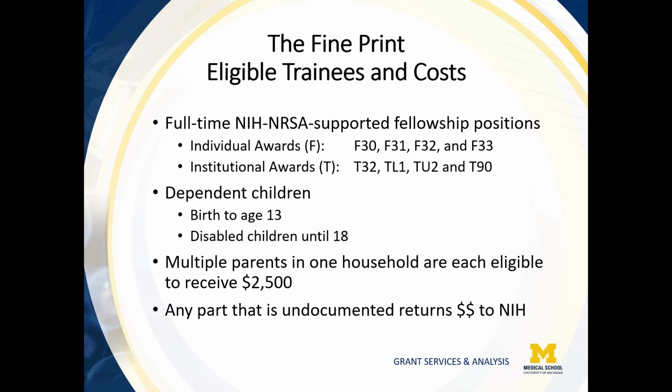Let's now discuss who's eligible. To qualify for funding support, you must be in a full-time NIH NRSA supported fellowship or trainee position on the listed activity codes. The NIH will not provide childcare support for short-term or undergraduate trainees. If both parents are eligible, each parent will receive $2,500 in support annually.